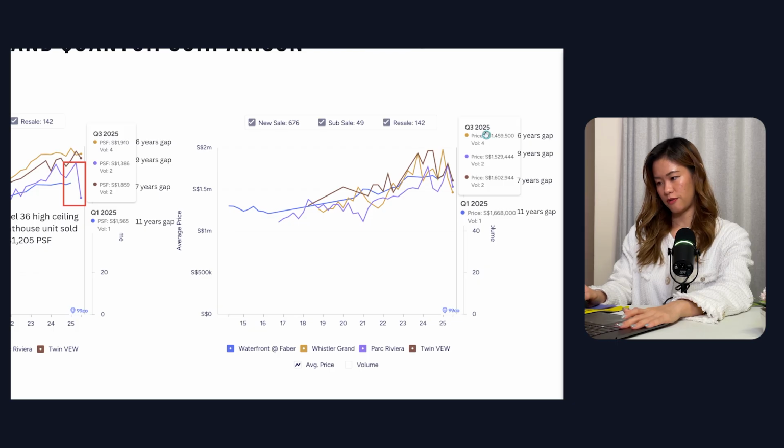The 3-bedders range: for Whistler Glen, $1.459 million. For Park Riviera, $1.529 million. For Twinview, I'm looking at $1.602 million. And for Waterfront at Faber, $1.668 million. So you can see that in terms of the quantum for the 3 bedrooms, there's a very wide gap, $1.45 million all the way to $1.668 million.